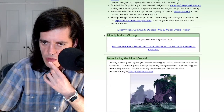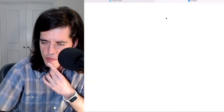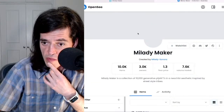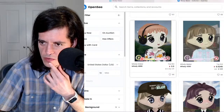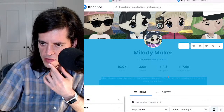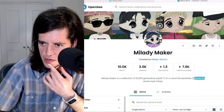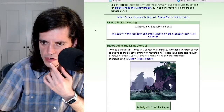It's minted out, so why do you bother telling me this? Let's have a look at what it's trading at on OpenSea. Just get a sense of how people value it. 1.3. Wow. So people are really valuing this thing somehow. Let's try and figure out why. It doesn't give us any more information in the OpenSea description. It just says it's a 10,000 PFP collection.